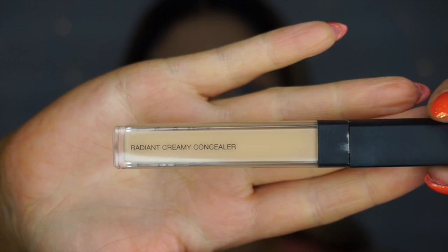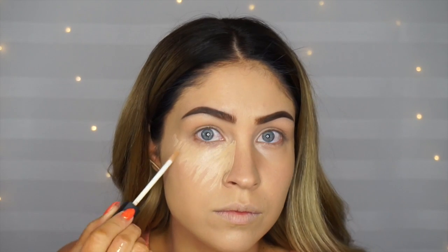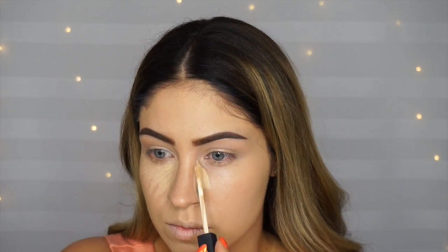So now that I have my skin tone all evened out, I'm going in with my favorite concealer, my NARS Radiant Creamy Concealer, and I'm applying this underneath my eyes in a triangular shape, and I'm bringing it slightly onto the sides of my nose. It helps give the illusion of a contour once you blend everything out without having to do the really harsh lines on the sides of your nose.